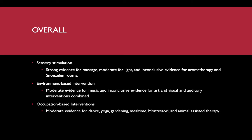And for the environment-based intervention, there's moderate evidence for music and inconclusive evidence for art and visual and auditory interventions combined. In the occupation-based interventions, there's moderate evidence for dance, yoga, gardening, mealtime, Montessori, and animal-assisted therapy.